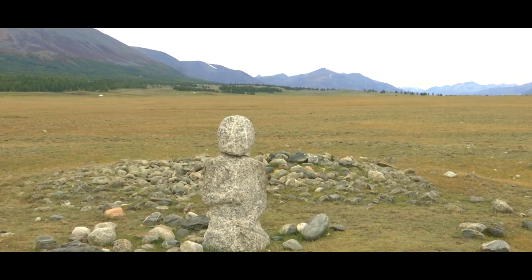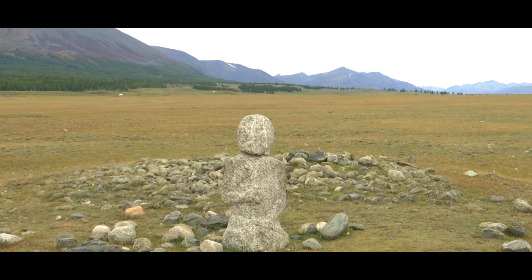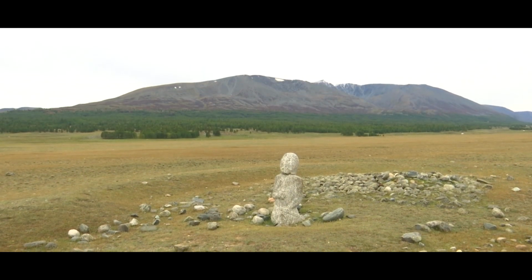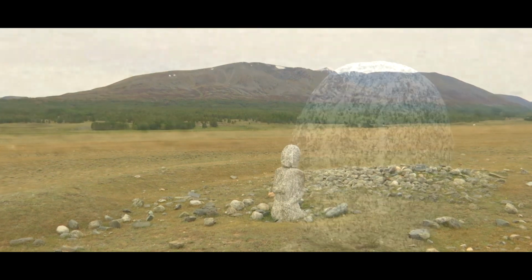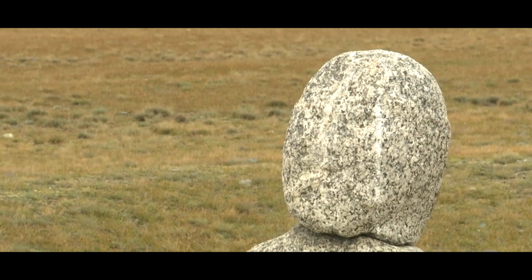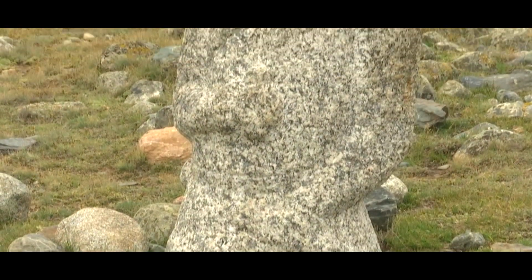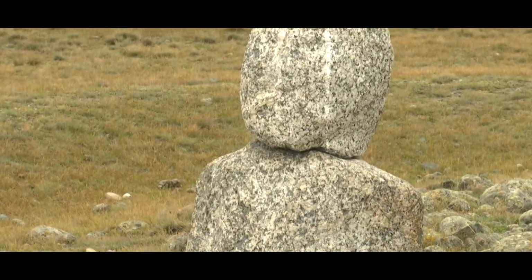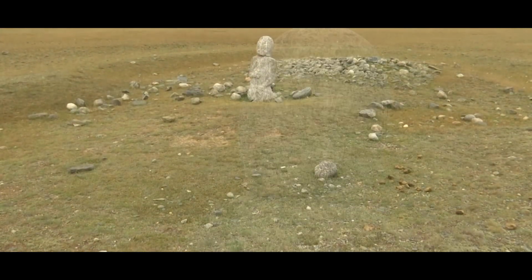Another grave, but from a much more ancient era, the Kurgan stele. Literal translation would be a human stone. You can find many of these throughout Mongolia during your travels. These statues were erected for the burial of significant people in the ancient times. It is believed that humans made these from 4000 BC up until the Middle Ages. This particular one is believed to have been made during the 6th to 8th century AD.